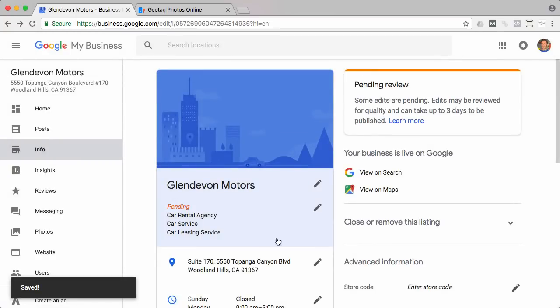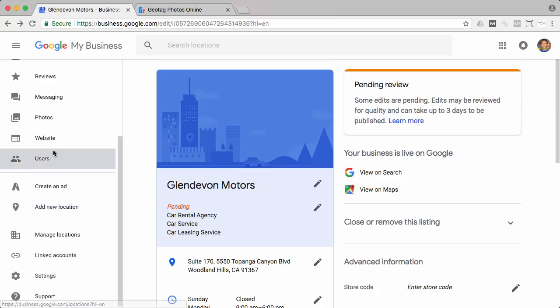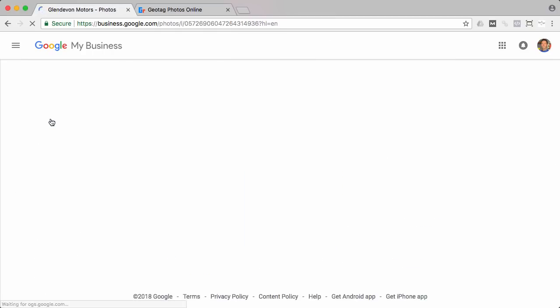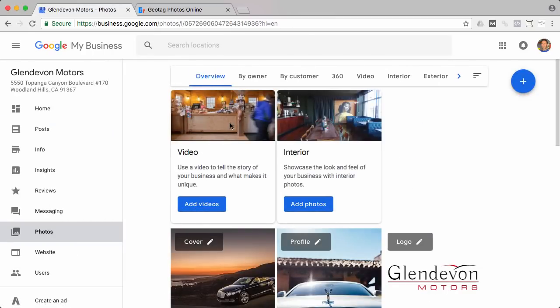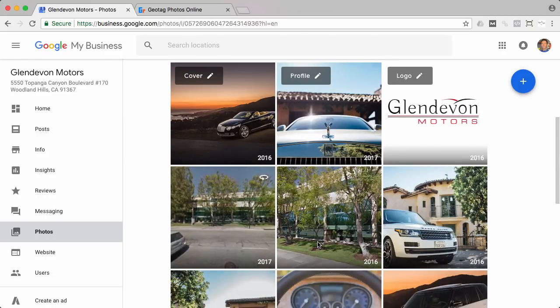So with that in mind, we're going to move on down here and we're going to go down to the photos section. So in the last video, I had you add photos as needed. The more, the better. And what I promised in that last video and what we're delivering on now is a pro tip for making these photos even more powerful. And that has to do with geotagging your photos, which sounds very complicated, but it's not. It's basically adding a bit of code to every photo that puts it in a very specific place.